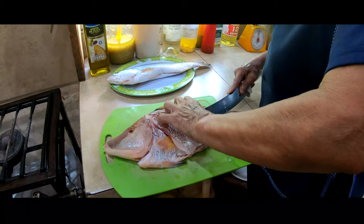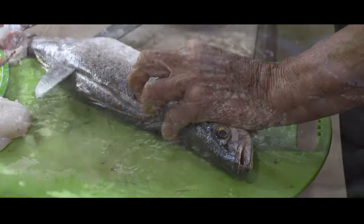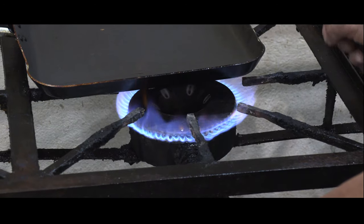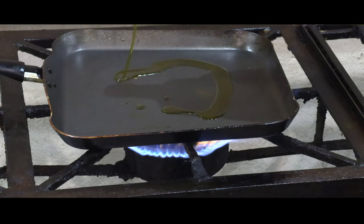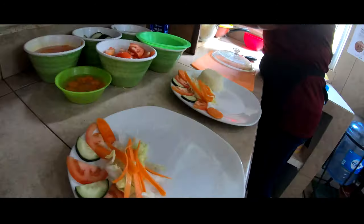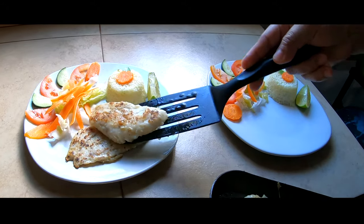Today we'll enjoy two flavors of the Yucatan. We're having bocanete, which is a hogfish or snapper, as well as speckled sea trout. Plated with the customary rice and veggies, simple yet delicious Yucatecan dish.